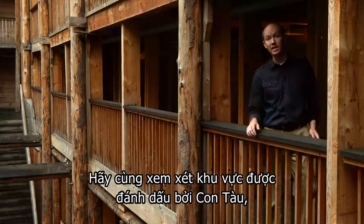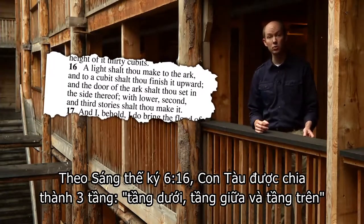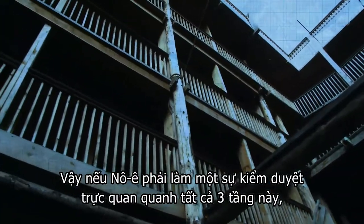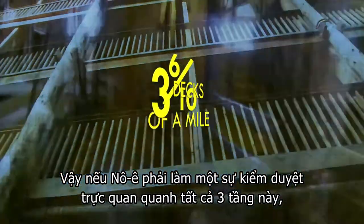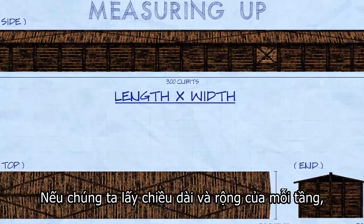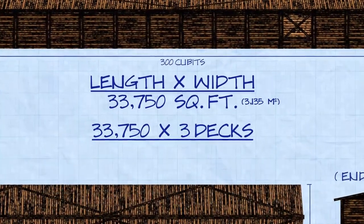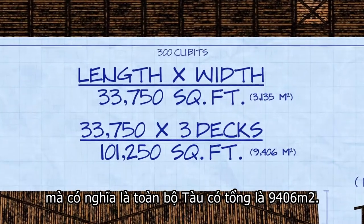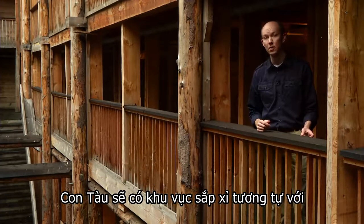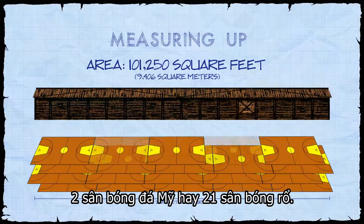Now let's consider the area marked out by the ark and the amount of deck space that the ark would provide. According to Genesis 6:16, the ark was divided into three decks, lower, second, and third. So if Noah were to make a visual inspection around all three decks, he would have to walk about 6/10 of a mile. If we now take our length and our width for each deck, we can calculate the square footage to be 33,750 square feet per deck, which means that the entire ark had a total of 101,250 square feet. Going back to our common sports comparisons, the ark would have had the same approximate area as two American football fields, or 21 basketball courts.